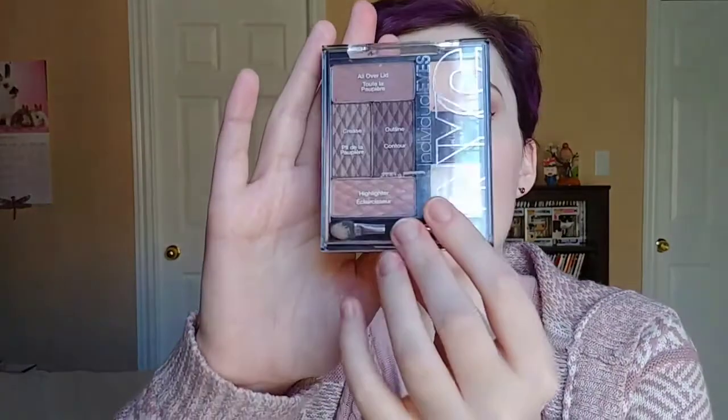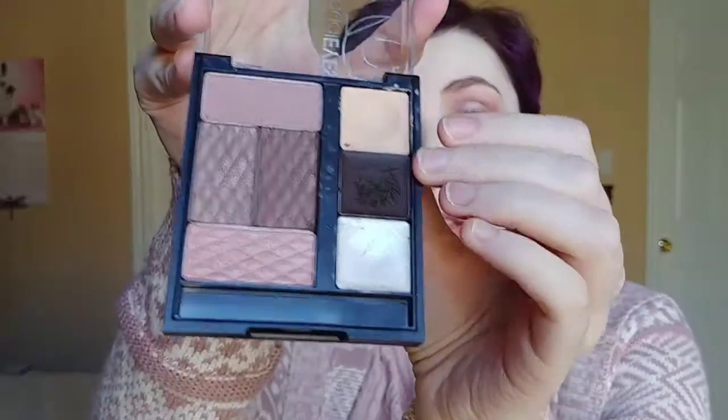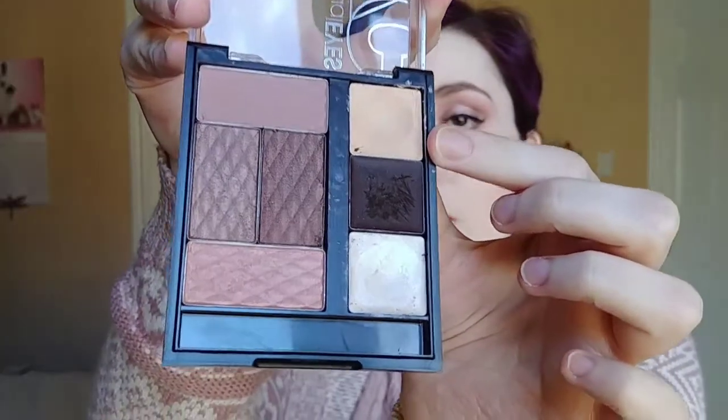I have some eye products. I have this NYC palette. This is their Individualeyes palette in pink nudes. I don't anticipate using up all of these. I have hit pan on the little primer actually, baby pan, if you can see that.